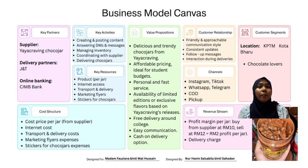So, by using the business model canvas, I have been able to see exactly how each piece of our business fits together, from the products that I sell to the relationships that we build and the money that I make.